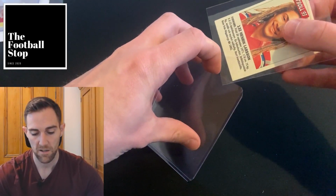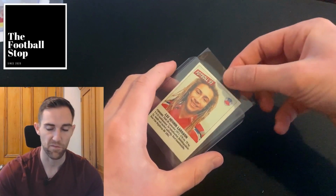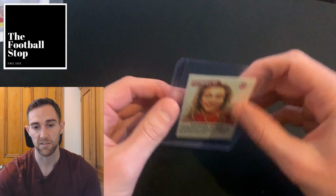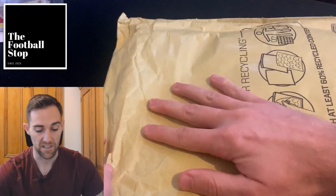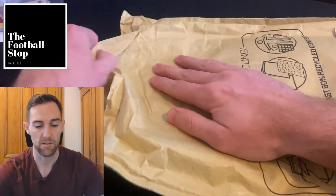I should also say that just because I'm buying this stuff doesn't mean you should go buy it. I'm buying this stuff because of interest. These aren't things that I'm looking to flip. I literally just collect them. So yeah, there we are, 1993 Henrik Larsson Panini Football, or Kalle Anka as it's listed on SGC anyway. So we're on to the two bigger items now.